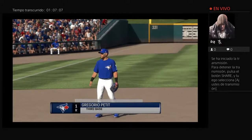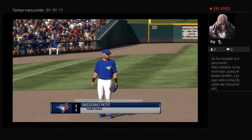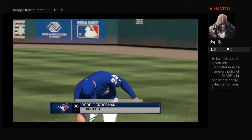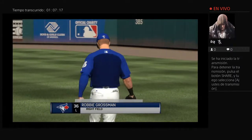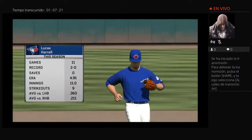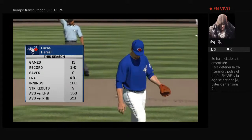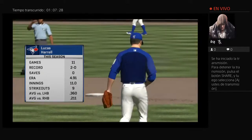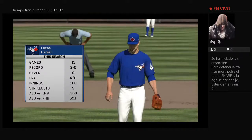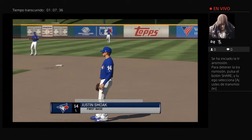Gregorio Petit is going to go ahead and stay in the ballgame and play third now. Now playing third base, number 1. Robbie Grossman will stick around as he'll take over in right field. Number 36, Robbie Grossman. Lucas Harrell enters now in a mop-up role as he'll try to keep the deficit right where it is. Justin Smoke is into the game as well as he's the new first baseman.